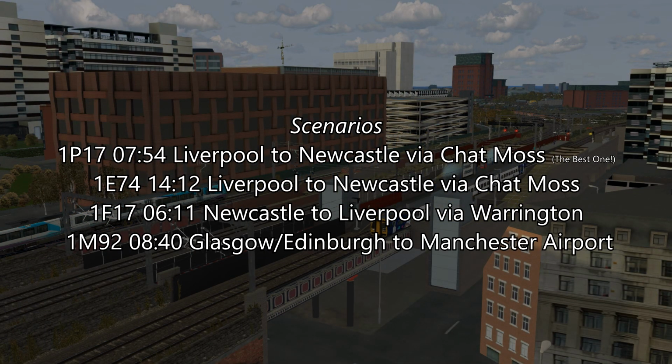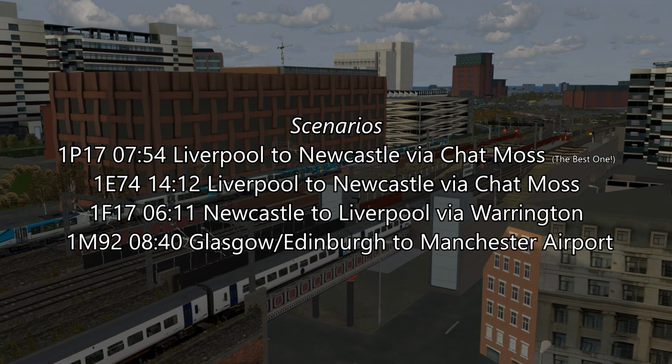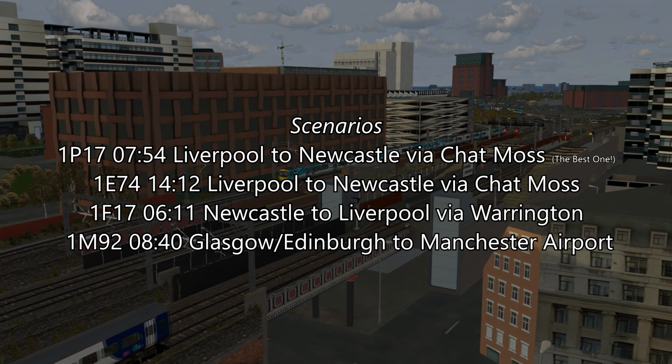4 scenarios are included, 2 for the ATS Liverpool to Manchester via Chat Moss route, 1 for DTD Liverpool to Manchester via Warrington, and 1 for West Coast Main Line over Shap. They are based off real timetable workings and set at different times of day and weather conditions.